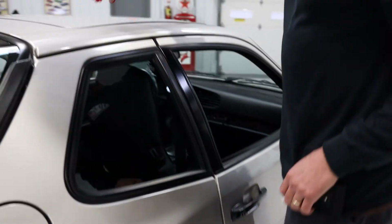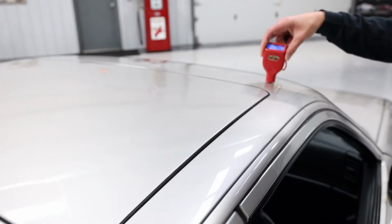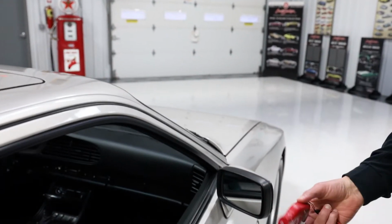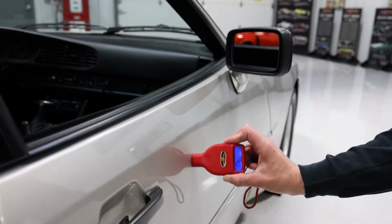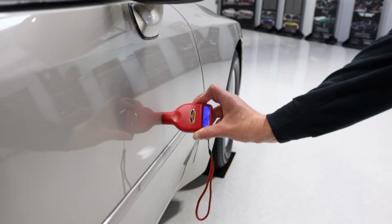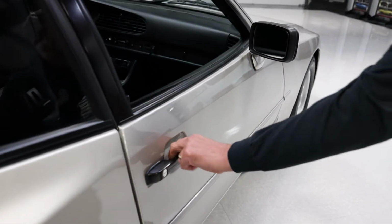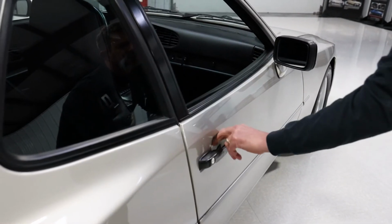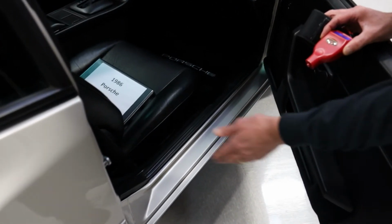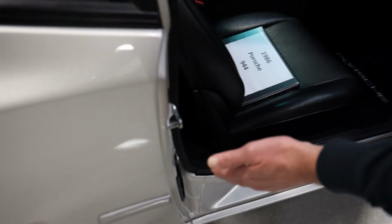Hit the top of the roof. Passenger side, again, we got a 4.5. Here, we have a 4.0, all original factory paint. Getting into the passenger door, 4.0. 4.0, and again, this door opens and closes beautifully. And you can still see, even in the door jamb, how nice everything is. Original factory stickers. You can see how nice all the strikers are, the vents.